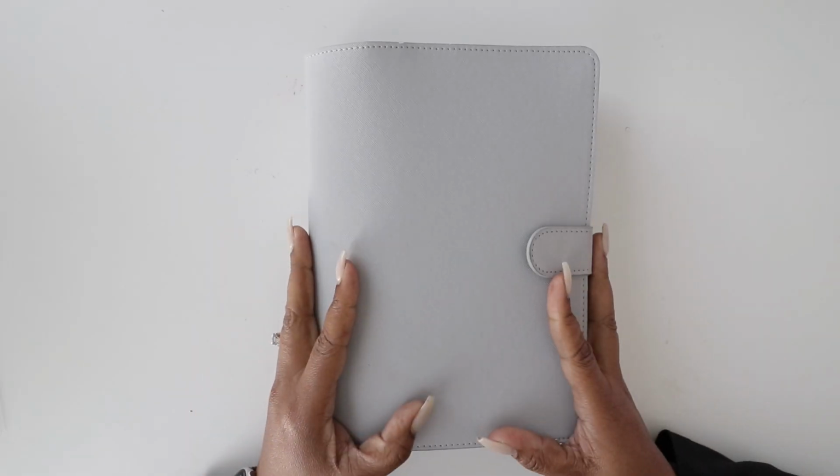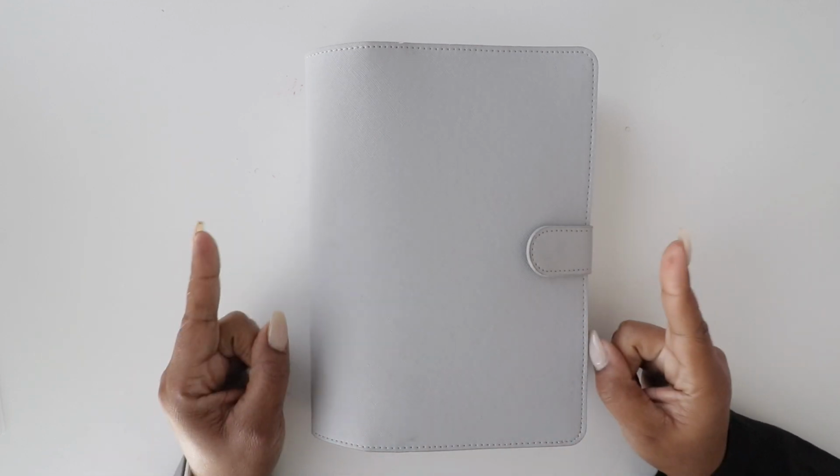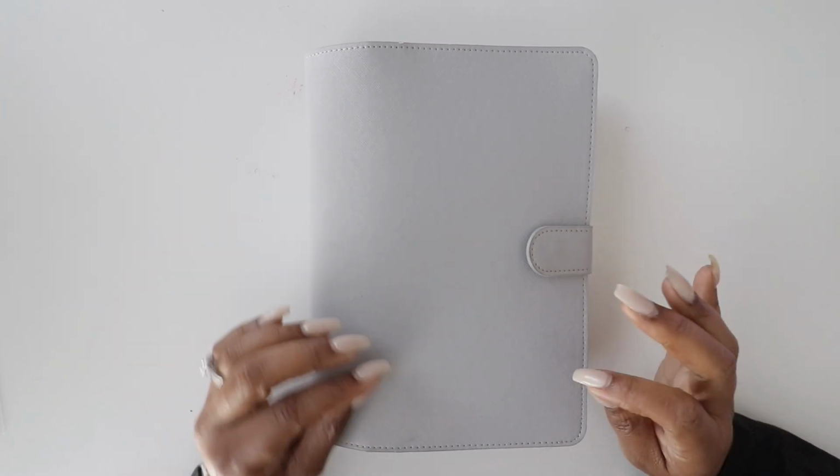A well-planned daily schedule can turn a chaotic day into a productive one. Your planner is more than just a notebook. It's a tool to help you organize, prioritize, and achieve your goals.